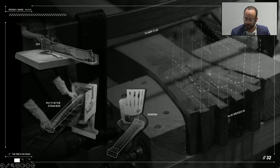We wanted to create a beautiful object that retains the strength of the hardwood fibers along the length of the piece. So we plane it and we steam it and we insert wedges to increase the area of the tips without breaking the fiber continuity.